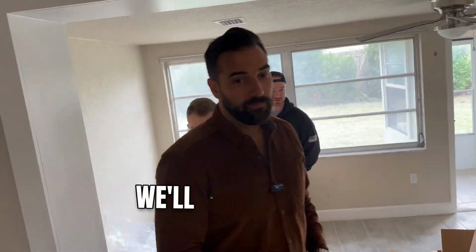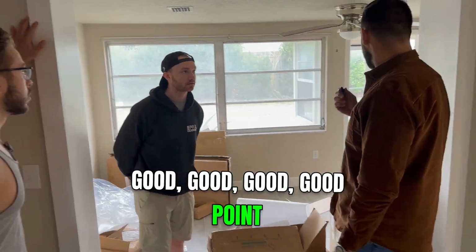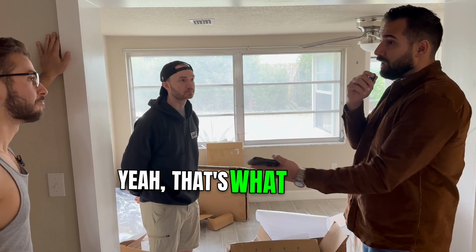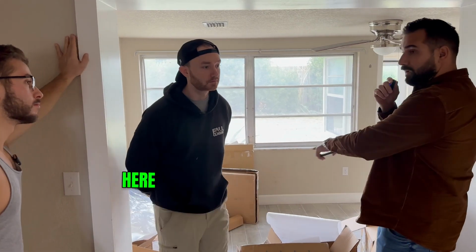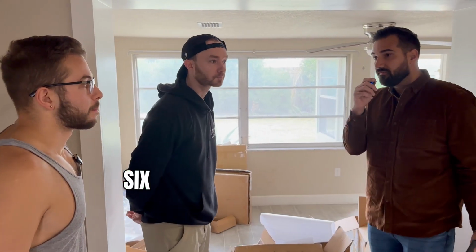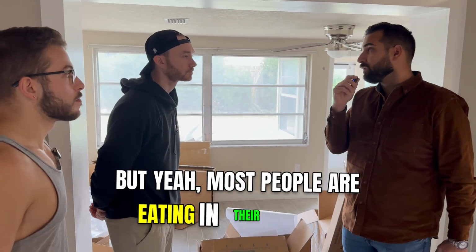Actually, we'll put a table here. Good point. This room, you can put a table in here. Yeah, that's what I would do actually in this room. A small table. What I would do is put a table here that sits 5 or 6, or a 4 person table. But yeah, most people are eating in their rooms.